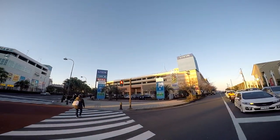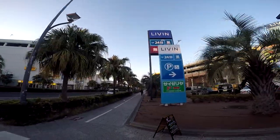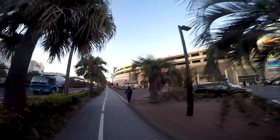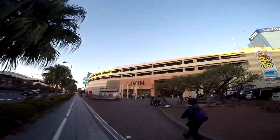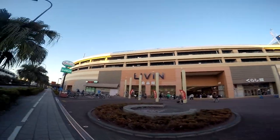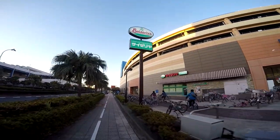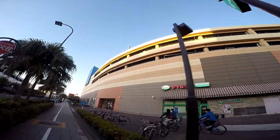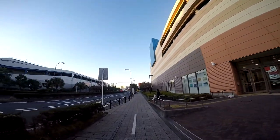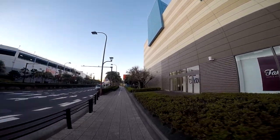This place right here, Livin, is basically a one-stop shop. You got grocery stores on one side, then actual goods on the other, like sporting goods, tents, anything and everything. I can get all kinds of stuff here. They have a KFC and a Mr. Donut, which is like the Japanese Dunkin' Donuts. Pretty good too. Saizeriya is a good place to get pizza. I guess that would be like the Japanese CC's.